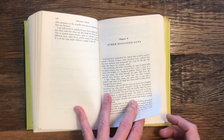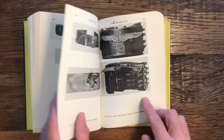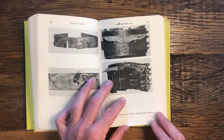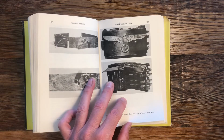In Chapter 8, we look at other disguised guns, firearms that are disguised as smoking pipes. Examples such as this World War II Nazi belt buckle firearm. Just an amazing assortment of different ways to disguise guns.